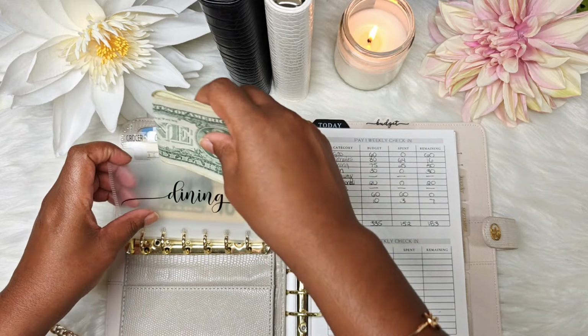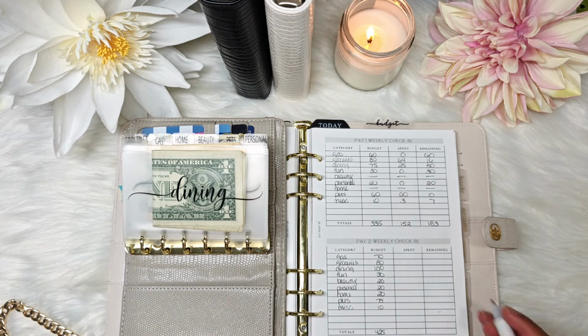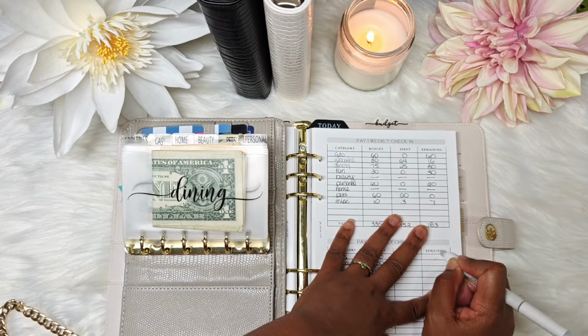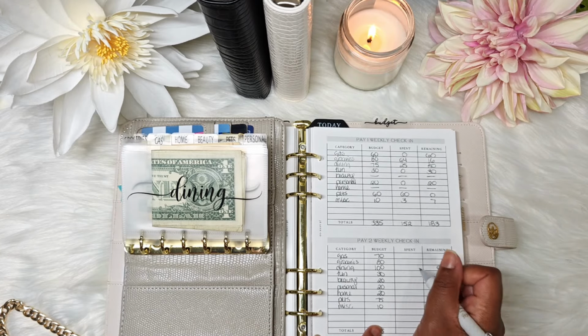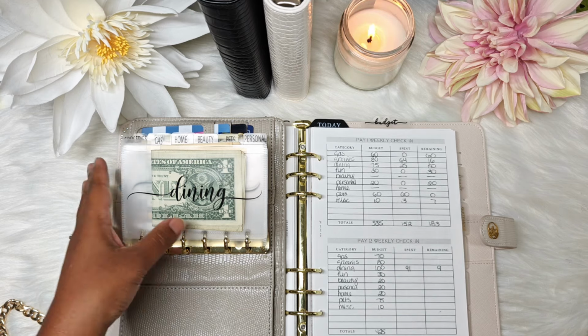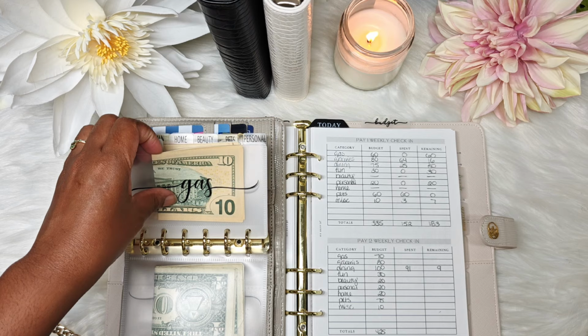Okay, sorry y'all, I had to get my dollars facing the same way because y'all know I'm super anal. So I have $9 left. Whoops. I do this every time, y'all. We're in dining, $9 left, which means I spent $91 eating out, y'all. That's ridiculous. Anywho, next up for gas, I budgeted $70.